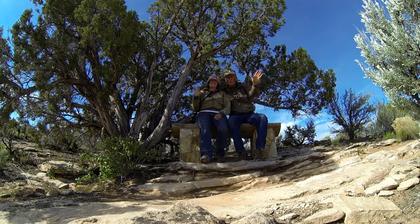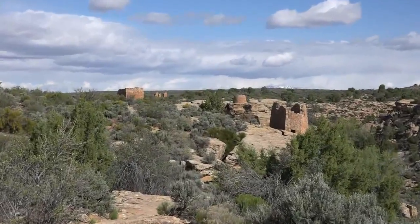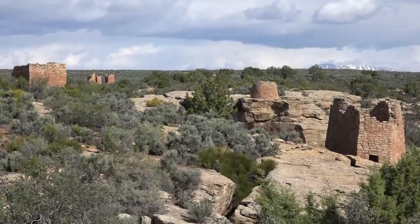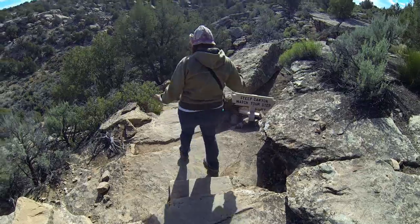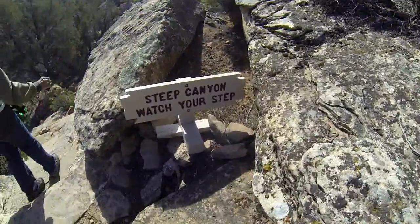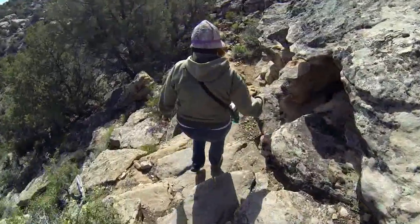Hello from Hovenweep. Just taking a rest and getting a drink. It's amazing how many of these remains you can see all at one time. Here we go. Steep canyon. Watch your step. This should be fun. Andy's an expert.